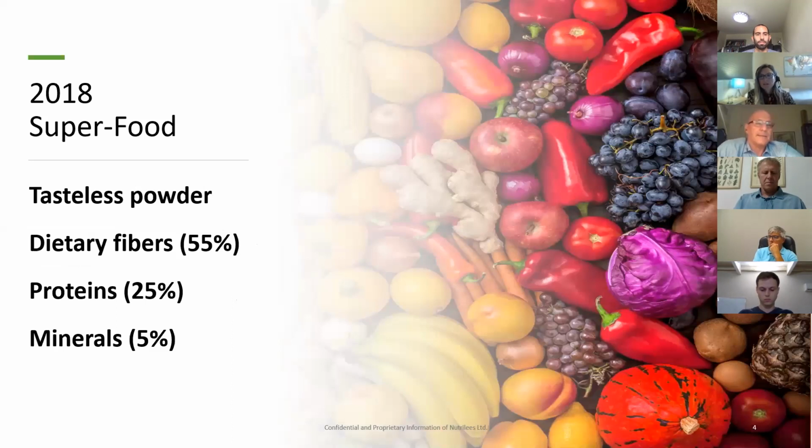In 2018, Dr. Meir Schlesel, who is attending the session here, a wine researcher at the Tel Hai College and a senior faculty member at the food faculty, started to check what he can do with lees with his student Yochanan Gerber. Both of them are the founders of Nutrilees. They converted the lees to a tasteless powder loaded with proteins, dietary fibers, and minerals, basically a superfood.